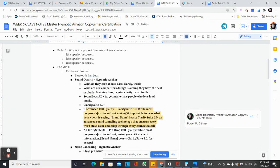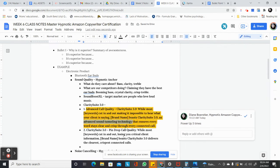Here for exceptional, clear, crisp. 3.0 delivers the clearest, crispest connected calls. Something like that, right? And you may want to go back through and add it, because I like this advanced sound tunneling technology, right? So that's something else we can do. We can say Clarity Suite 3.0 sound tunneling technology delivers the crispest. You can even say blocks out, or retains.